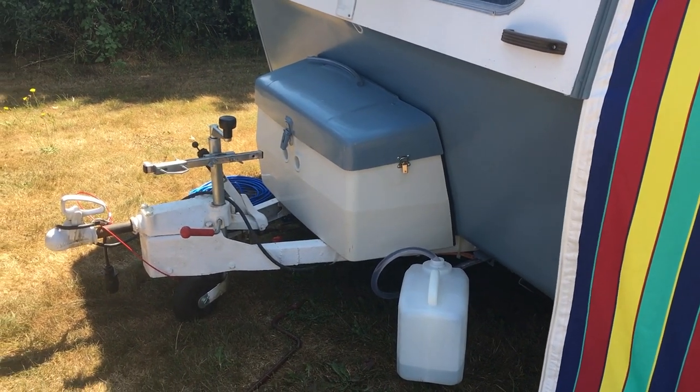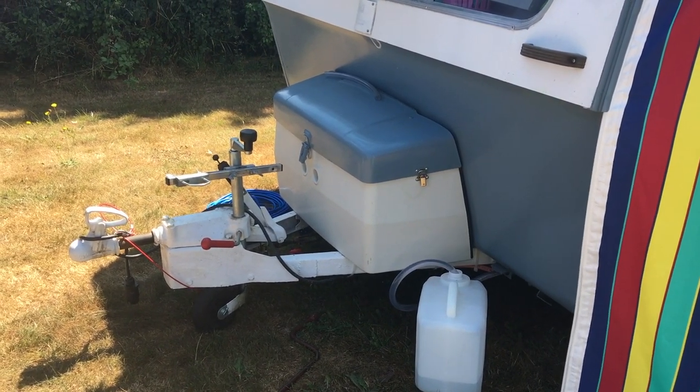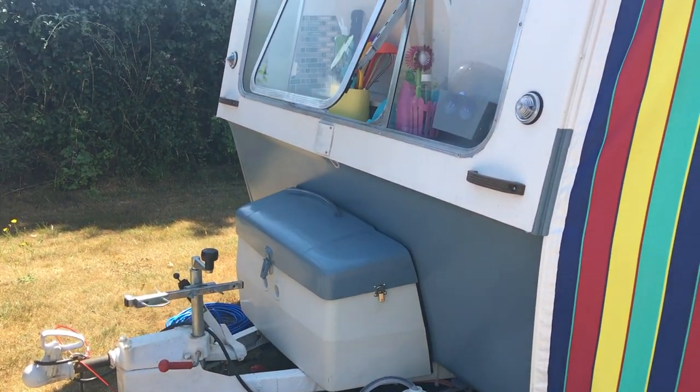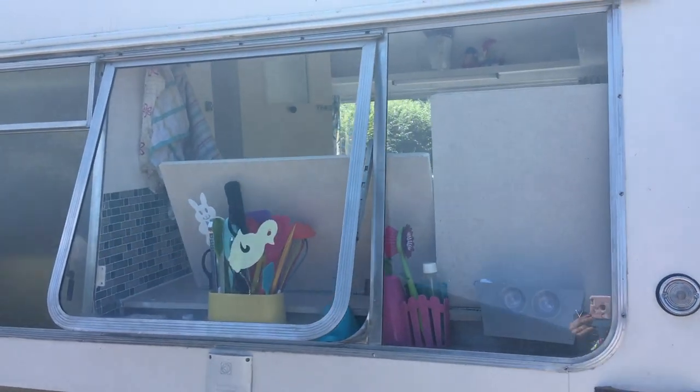And that bit on the jockey wheel, is that for an aerial? Yes. Got an aerial again off eBay, the TV off eBay. So got a bit of entertainment all over. And I love these front windows. Yes. They're really cute.